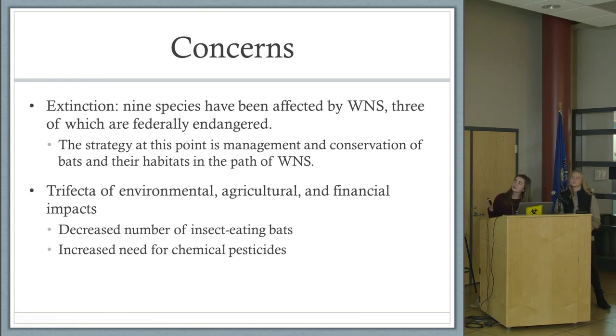It's environmental, agricultural, and financial impacts. This is due from the environment with the chemical pesticides that are needed because the bats aren't eating insects like they were before. Also bad for agricultural because of the increase in chemical pesticides, and financial because the farmers and ranchers are having to buy more pesticides to put on their crops because the bats aren't eating the insects like they were before.